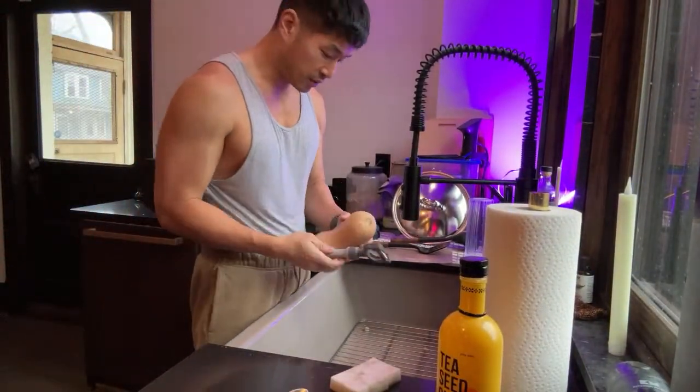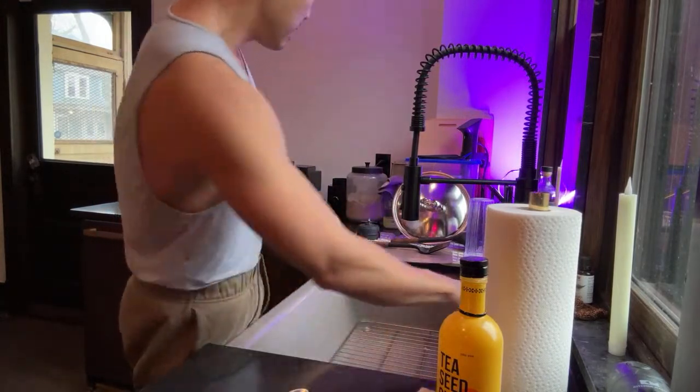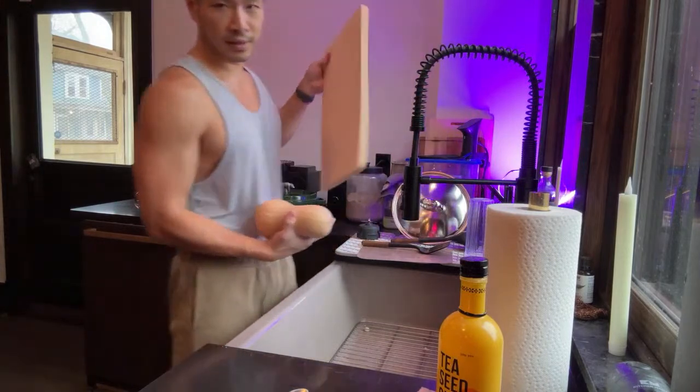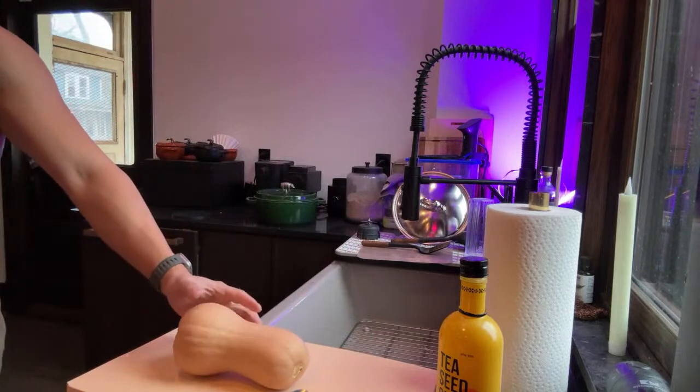Thanks. This is my kitchen. I just recently moved into this house and I actually designed this kitchen. You guys can see that I'm wearing sweatpants because I'm going to go work out after this.